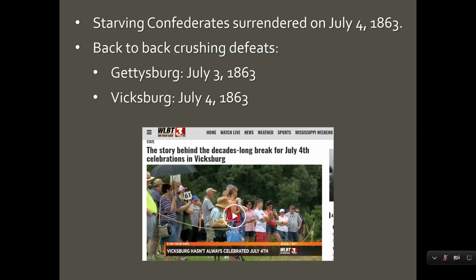By the way, a little twist of fate here, Vicksburg, Mississippi, because they surrendered on July 4th, 1863, this was something that they felt like they didn't want to celebrate going forward. And for the next, I think, 70 years or so, Vicksburg refused to celebrate the 4th of July. They didn't start doing that again until, I think, the 1940s, if my memory serves me well.